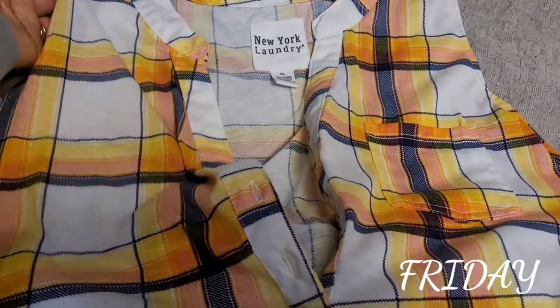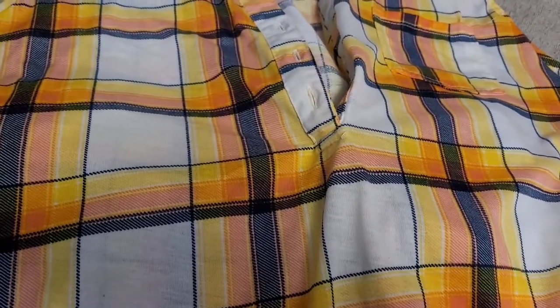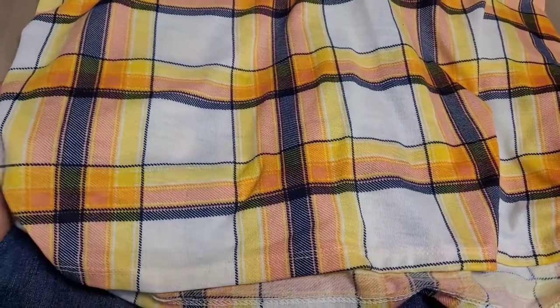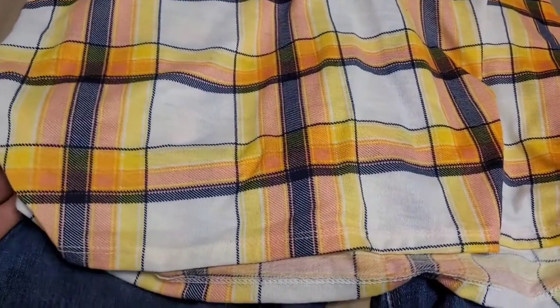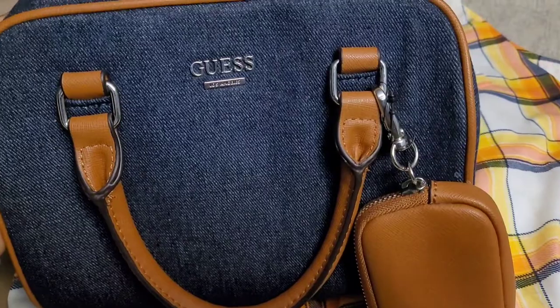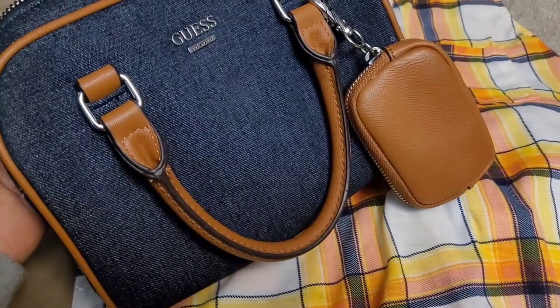Right, y'all. So for today's outfit, it is going to be this tank top right here. It has the fallish colors, as you can see, and it comes down kind of like a tunic. It comes down a little bit long, and I'm going to put on these ripped jeans right here after I get them together, and I'm gonna carry this purse right here, this Guess purse, since it goes with everything. And yeah, that's going to be the fit for today.